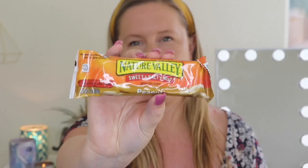So the Nature Valley Sweet and Salty Peanut Bars, I really like these. I used to like them a lot when I was a kid. We had them in the house. And a Lara Bar, I love Lara Bars too. Peanut butter chocolate chip. And these are great.